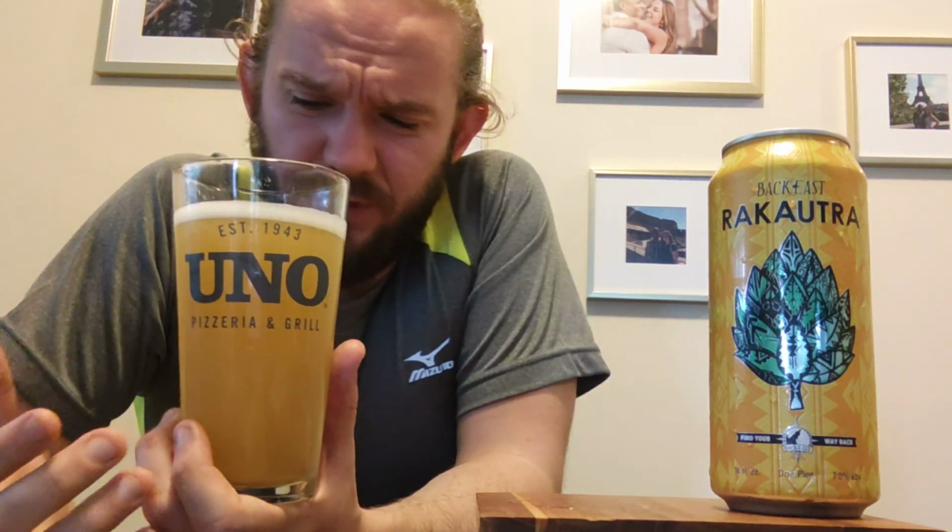So yeah, let's have a little look at the aroma of this one then and see how we go on. I don't think we need to say any more about the appearance. I mean, that does smell really quite nice. It comes across as a big sort of soft, juicy, smooth New England IPA.